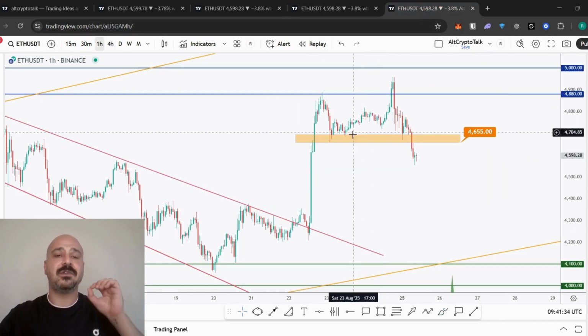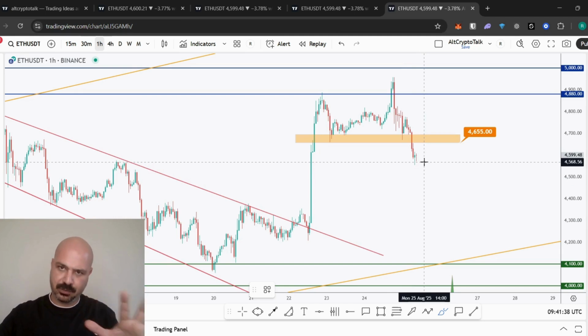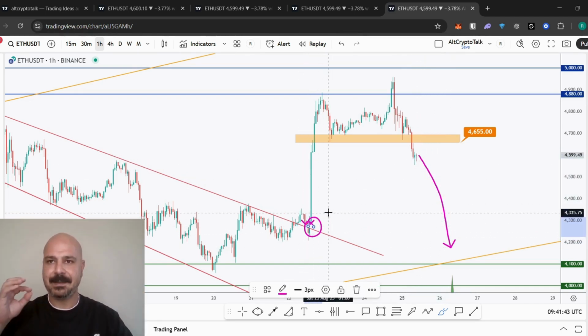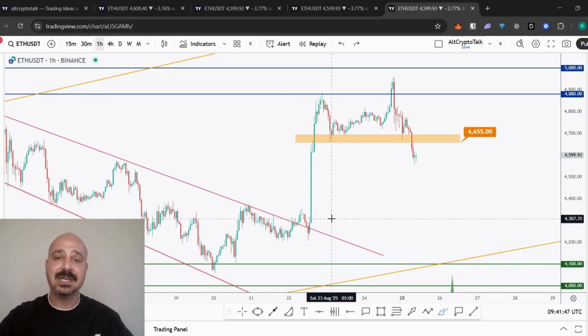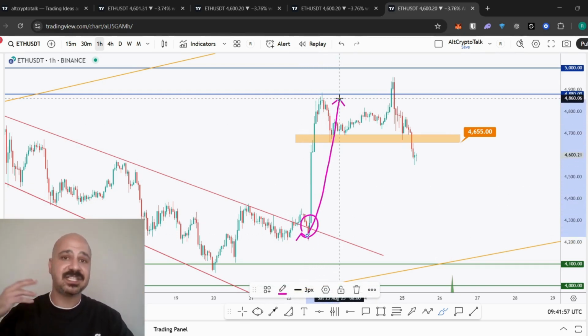Last but not least, from a short-term perspective, we've started the bearish correction phase. A short-term one, we're expecting a movement towards this demand zone. This is a massive movement on Friday, where Jerome Powell hinted that they will be lowering interest rates by September in the next Fed meeting. We had this crazy bullish movement. The market is optimistic again. The stock market, the crypto market, everything is going up.